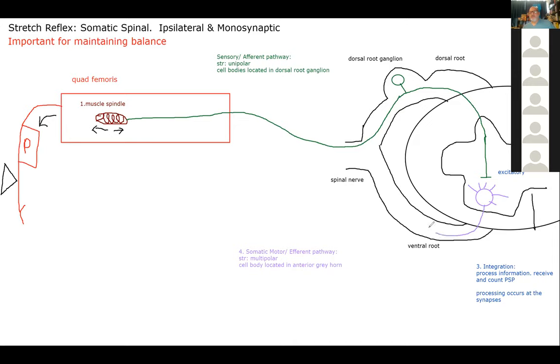It comes out the ventral root to the spinal nerve, and it needs to go to our effector. And in this case, the effector is the exact same muscle where the stimulus was. After all, it was this muscle group, the quadriceps femoris, that stretched. So it's the quadriceps femoris that has to contract. So in this case, the effector is the same muscle or muscle group that received the stimulus. And so that multipolar neuron is going to come and synapse on our muscle. And of course, we know we want that muscle to contract. So of course, this is going to be excitatory.